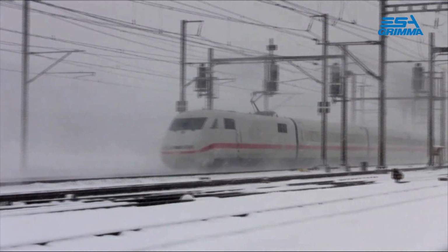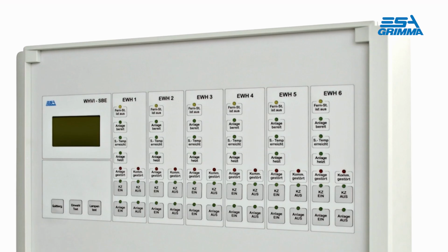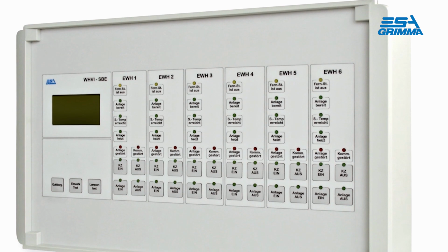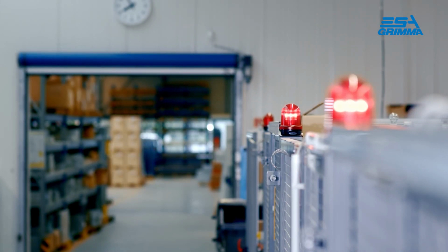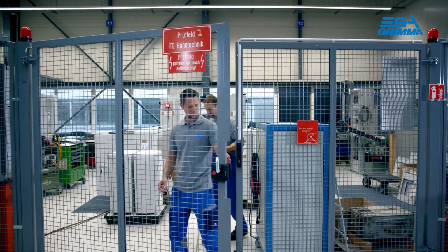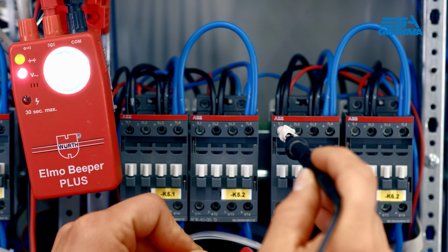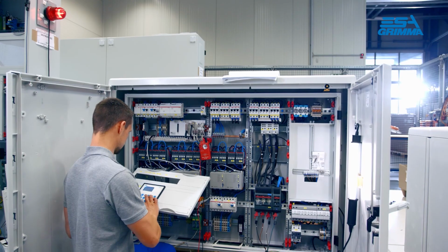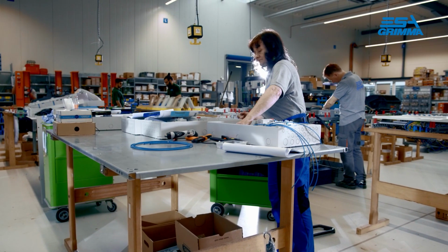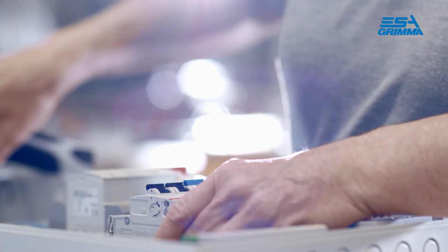As a long-term certified Q1 system supplier for Deutsche Bahn AG, ESA developed the VHVI switch heating system. But fully automatic lighting systems for platforms and tracks, emergency power supply systems on electrified tracks, switchgears for ETA systems powering railway tunnels, and ready-for-connection substations supplying power from overhead wiring are also all part of the company's varied repertoire.